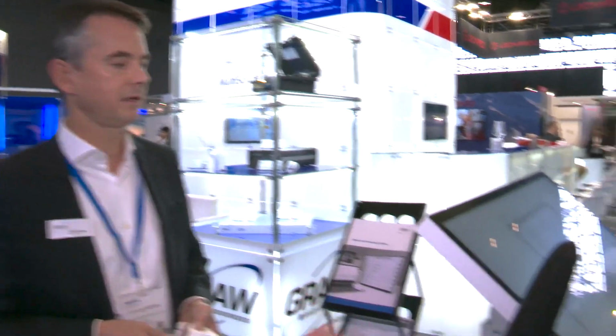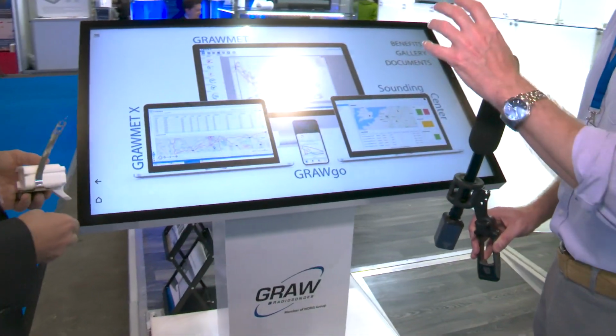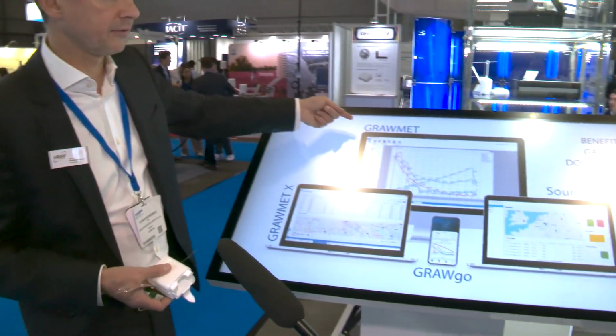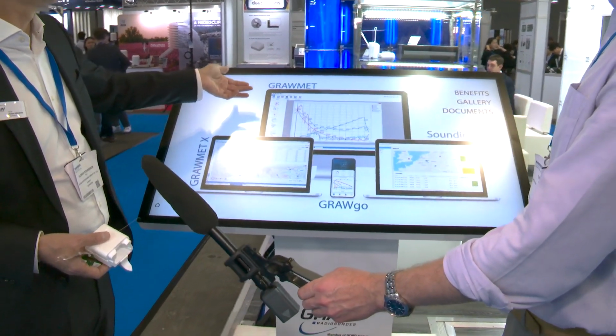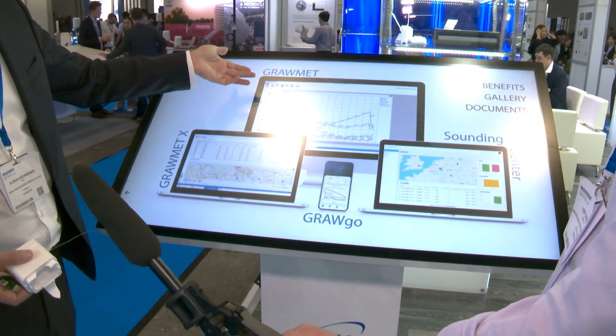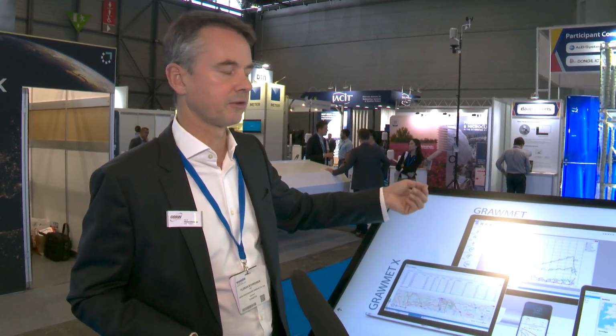Look, we've looked at the hardware. We know it's producing high quality data. Let's wander around this way because it's what happens to the data afterwards which is so important. So this is your software solution. Tell me about this. Exactly. We have different options for the software. Our normal GROMAT software is a software suite that covers all needs of meteorologists, you can say. So it processes the data that comes from the radiosondes, visualizes it, and transfers it to so-called messages that can be sent to WMO and other institutions.